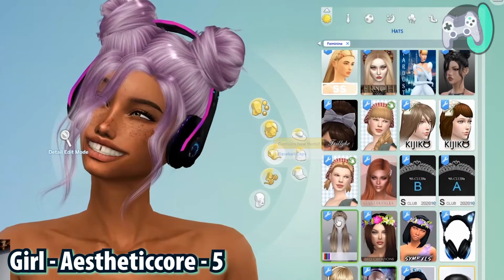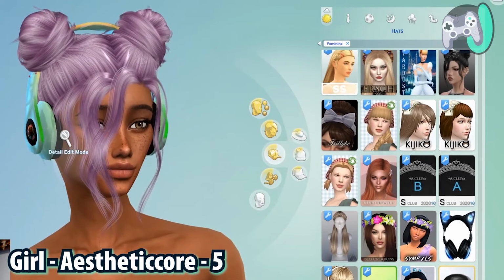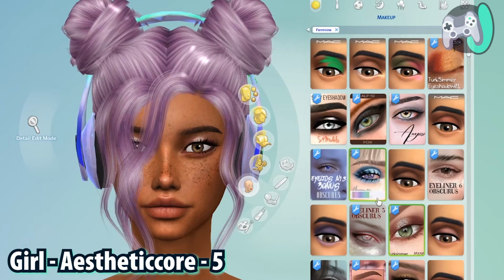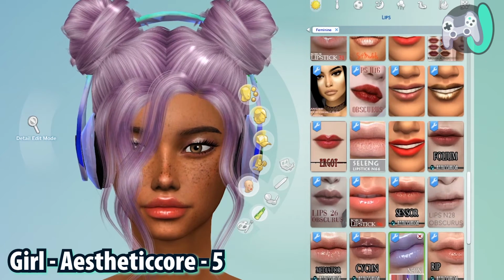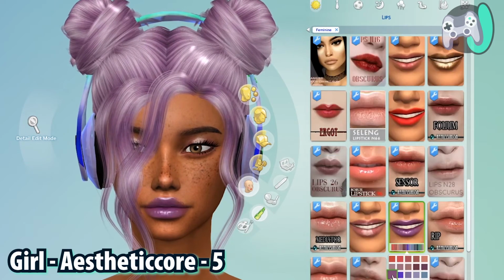And then I gave her these amazing neon headphones. They almost look holographic. And continuing with that shimmer, I gave her some light eyeshadow and ended up giving her sort of a fluorescent lipstick to match her hair and her headphones. Again, this is getting into lo-fi territory, but I still think it's aesthetic core.